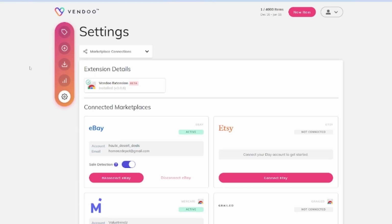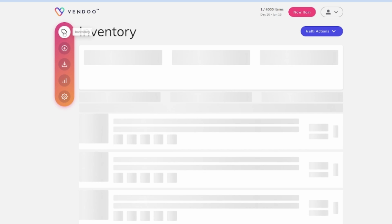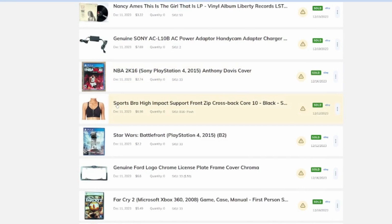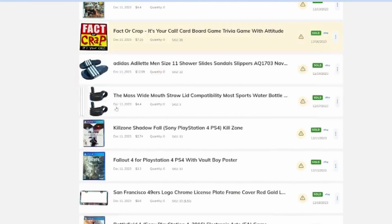Now, Vendoo has a lot of features, and I can't really dive into each and every one, but I can certainly give you an overview of each one of the features that I think are beneficial to someone who's looking to do this. Now, Vendoo is very similar to a lot of different cross-listing programs where you can have a centralized inventory system, and they allow you to import listings that you might have on these various marketplaces into one centralized location, which allows you to go into Vendoo and to manage your listings all in one place for all the marketplaces.